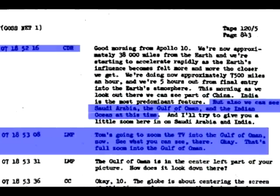Tom's going to zoom the TV into the Gulf of Oman. Let's see what you can see there.